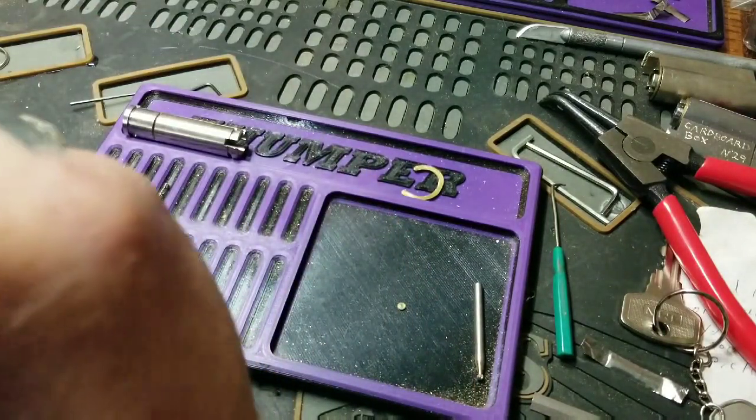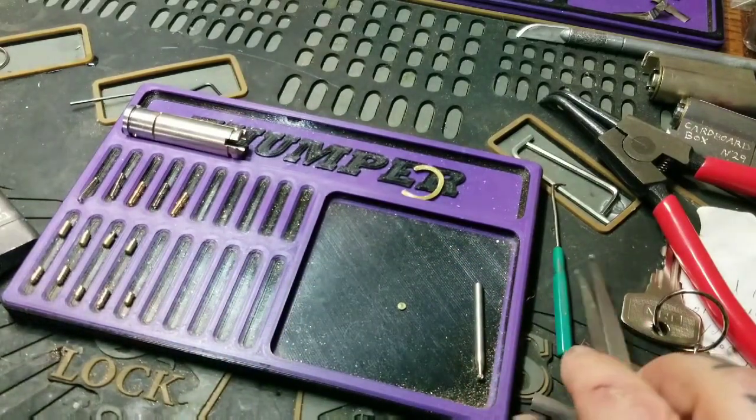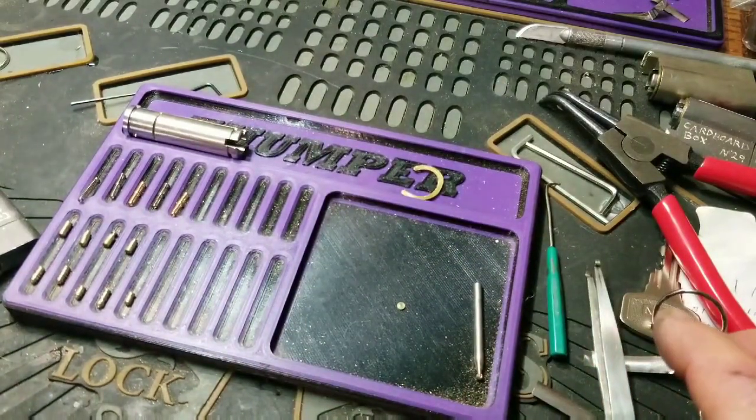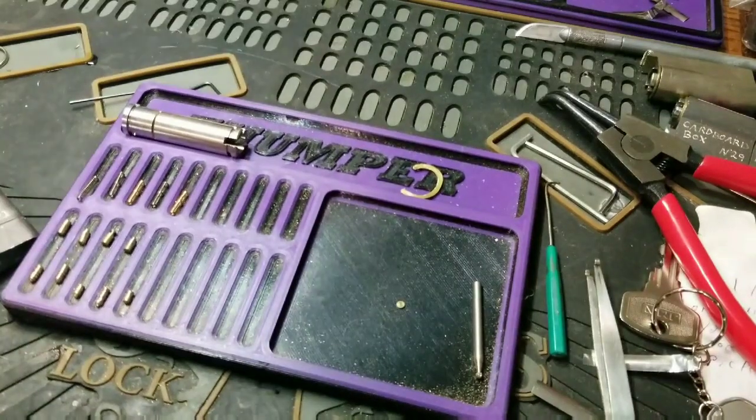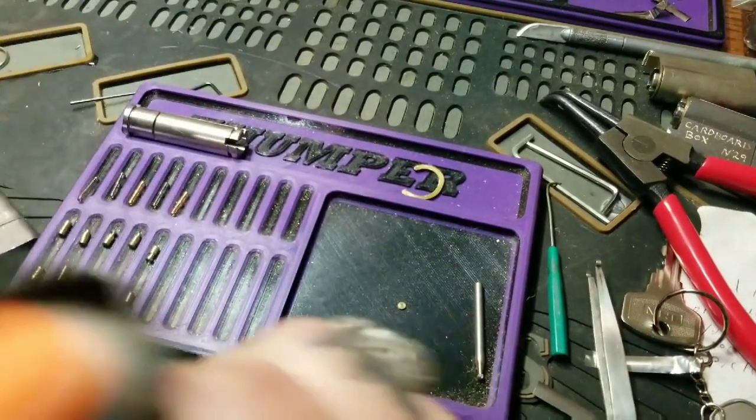I just lost one of my pins. Hang on one second. And that was a shit on a stick move. One second. Going down. Ooh, woo, found it. Too much talking, not enough paying attention.